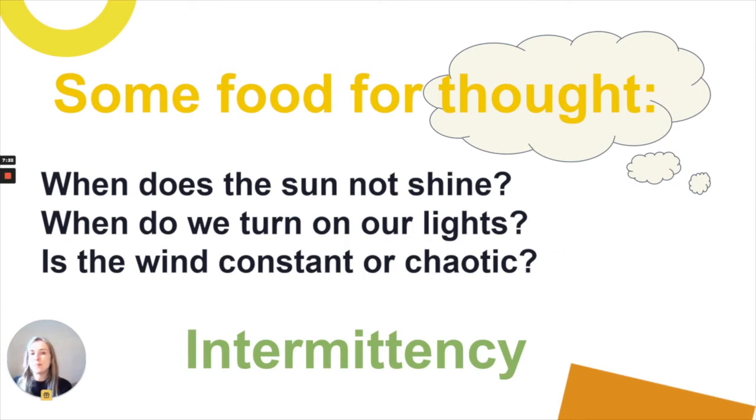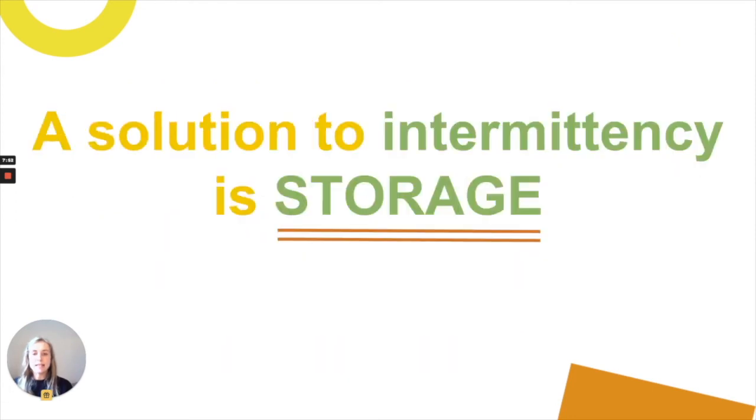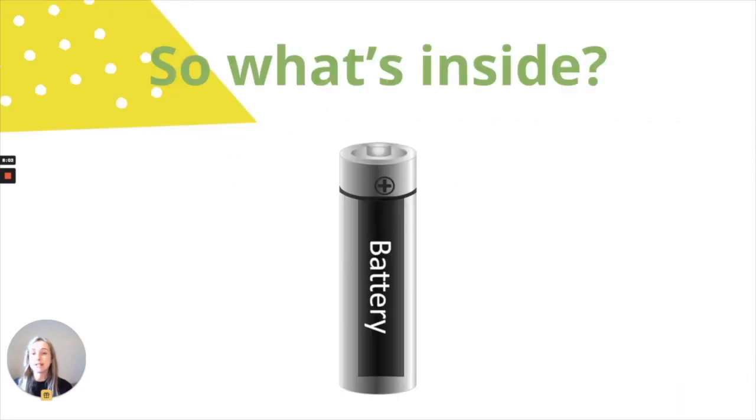And that's where the term intermittency comes in. You might have heard it bandied about in discussions about renewable energy. And it's this idea that often renewables are more chaotic systems with lots of peaks and troughs in the energy that's available to be harvested, and they don't provide a constant source. So a solution to intermittency is storage. And this is the idea that whilst the sun is shining, we find somewhere to store that energy, and then we can draw on those stores when we need it. And one of those storage solutions is batteries.